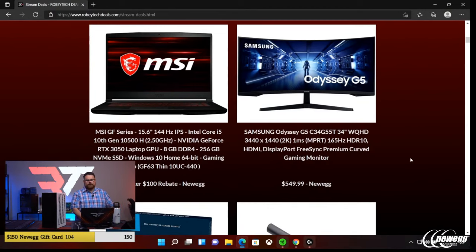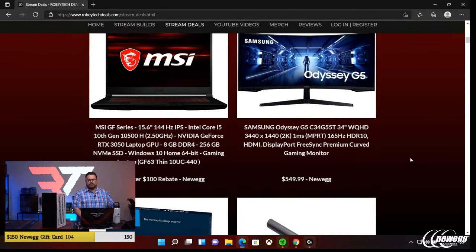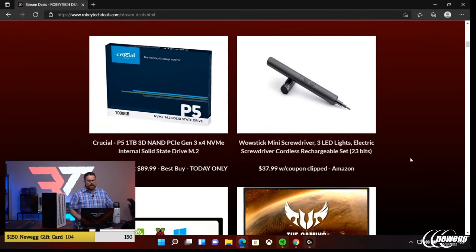The Samsung Odyssey G5, this is their widescreen, 34 inch, 1440, 2K, 1 millisecond response time, HDR10. It also has FreeSync as well. Looks like it's on sale, $549.99 if you want something super wide. Crucial 1 terabyte NVMe. Anytime I see a 1 terabyte NVMe for less than 100 bucks, that's a really good deal. This is $30 off, making it $89.99.